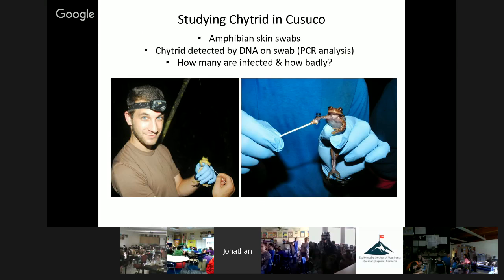So they helped me start my work, and it's very easy to find out if these frogs are infected. Since chytrid lives on their skin, we can detect it with a little skin swab. It's almost like a little cotton swab that you rub on their hands and their feet, and then we send it to a laboratory, and they look for the DNA of chytrid. And if they find the DNA of chytrid, then we know that frog was infected. So a lot of what I look at is how many of these frogs have this disease, and how bad is the disease in the frogs.